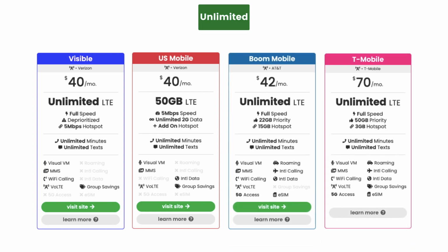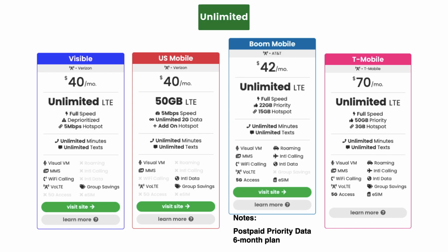Boom Mobile actually offers postpaid priority data on the AT&T network. Basically, they're just reselling an AT&T business plan, but much cheaper. And it's only $42 a month for 22 gigs of postpaid priority data and 15 gigs of hotspot data. On top of that, you get 5G access to enjoy 5G with the new iPhones.